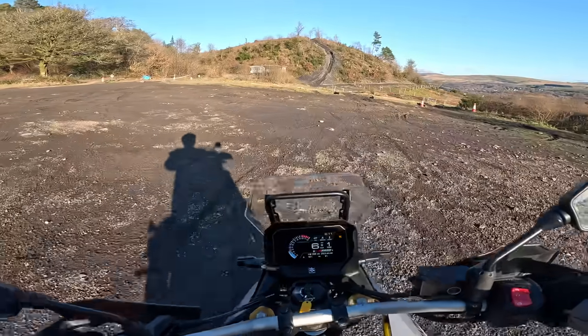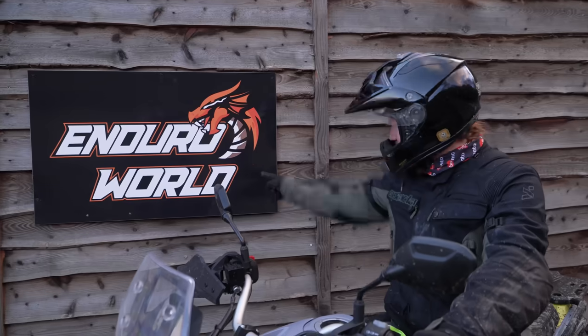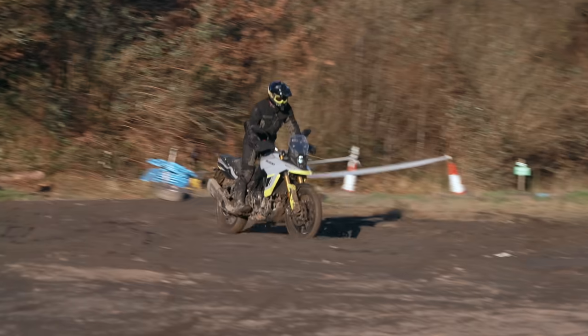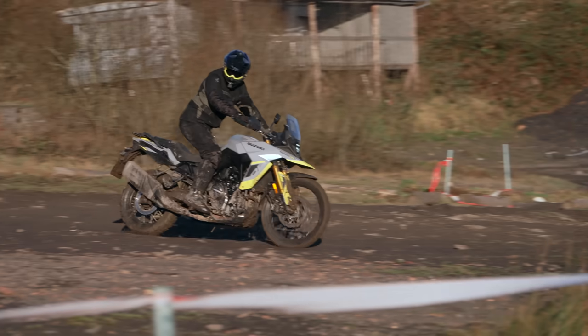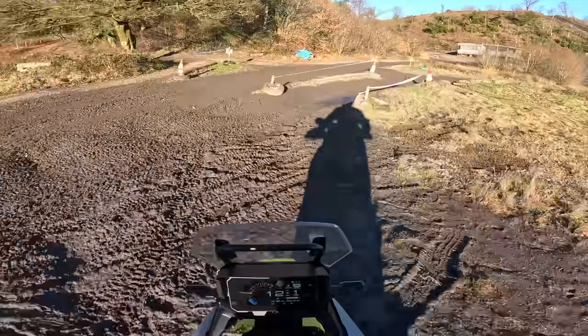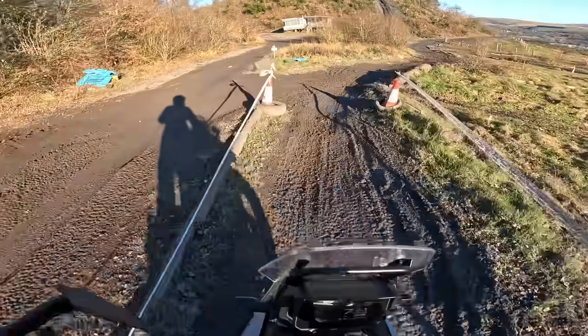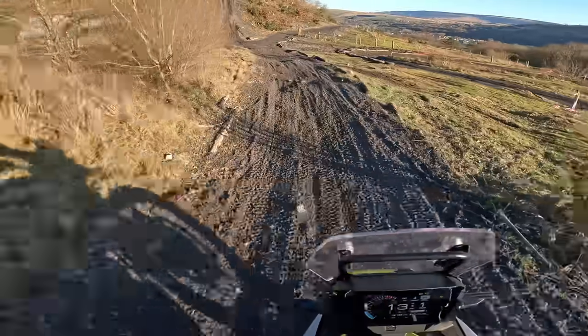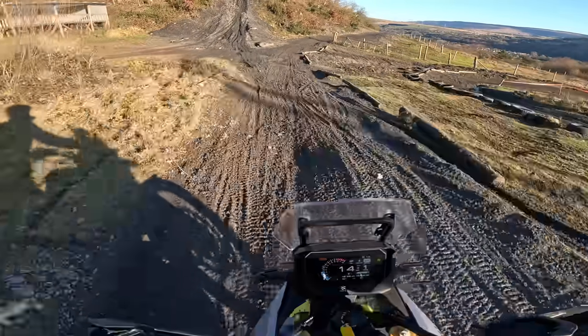So I have brought the V-Strom to my local Enduro track, Enduro World, that's Silverstone. I wanted to see just how far you could push it off-road, and this place is gonna be perfect. It is an absolutely brilliant fun place to ride on an Enduro bike. It is hard on an adventure bike. So let's see how this V-Strom goes.